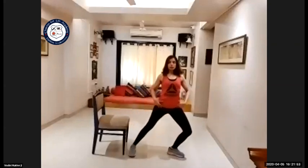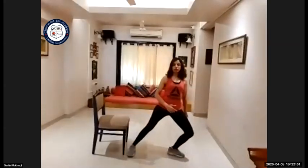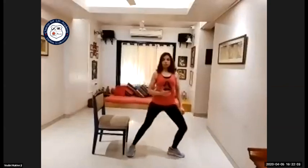Let's do the same thing on the right side. Again, do not turn your hip. Torso hip faces the front, right toe to the right, left toe facing the front. I hope you can see me. Lean sideways and come back. Keep your shoulders facing out. Go down. Feel the stretch and back. Feel the stretch and back.